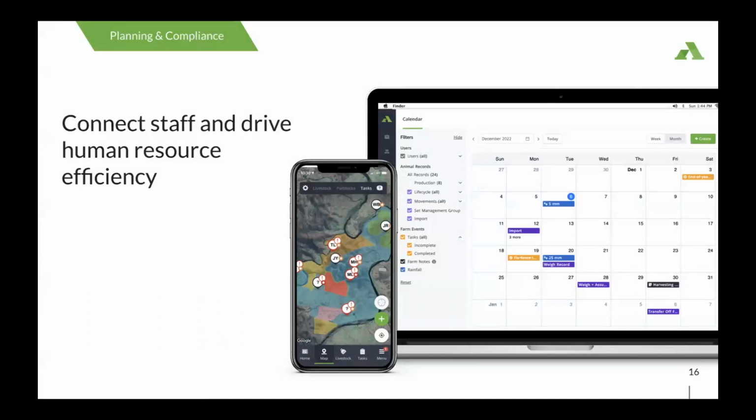And then connect your staff and drive human resource efficiency. So whether you're a huge corporate operation or a small family ranch, you'll be able to have everybody on your team on your AgriWebb platform and be able to have visibility across everything that needs to happen on the ranch. Whether that's a fence that needs to be fixed, or you're planning out your operational calendar for when you're going to be branding, moving cattle, or doing anything like that, you can assign those tasks to different team members and keep track of what's happened, what still needs to be done, and just make the operation run more efficiently all the way around.